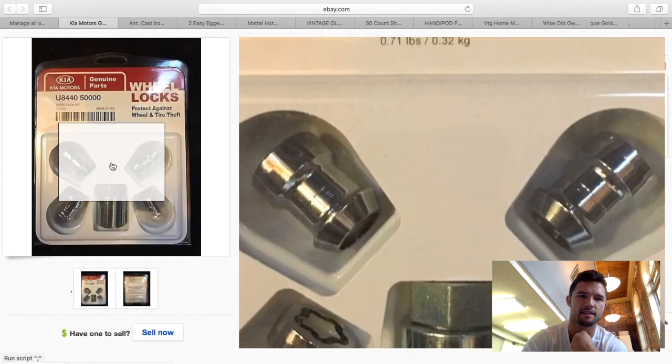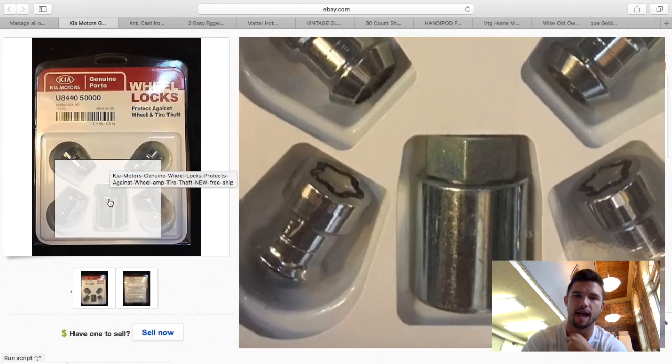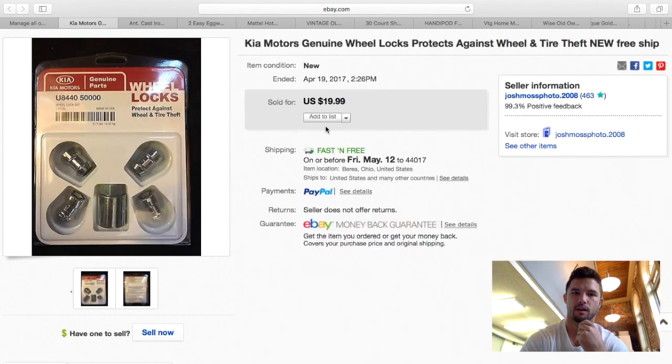And here was the last Kia Soul part I had laying around my house. It's a locking device for the wheels. Sold for $20, free shipping.